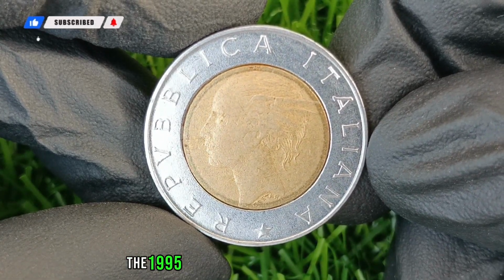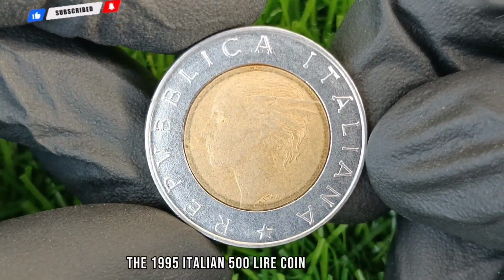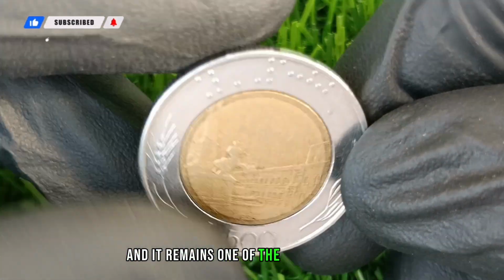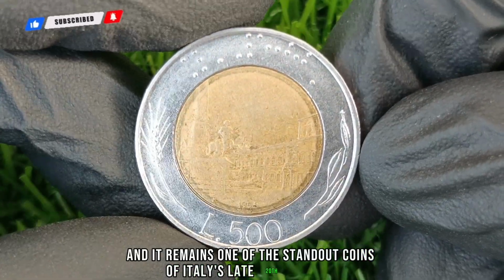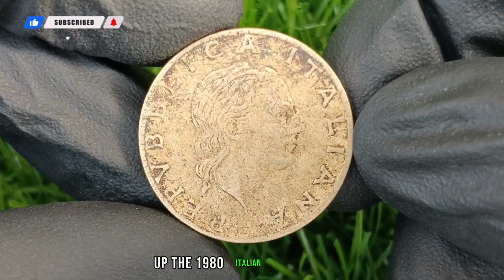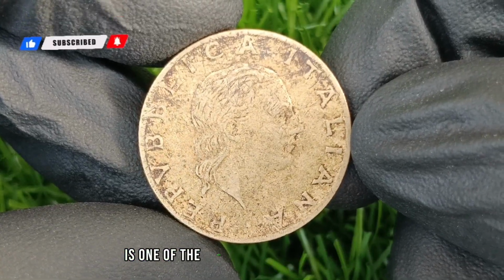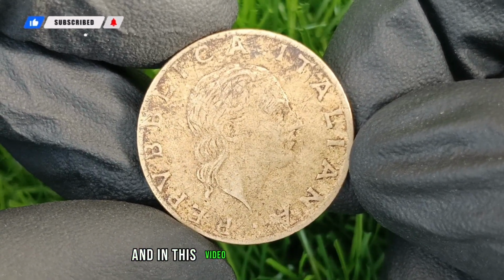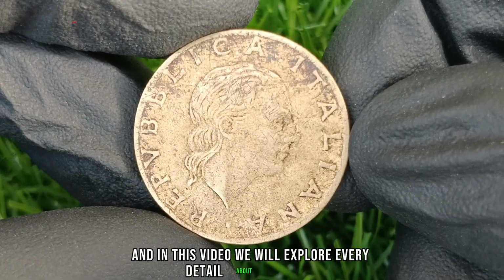The 1995 Italian 500 lire coin is valuable, collectible, and meaningful, and it remains one of the standout coins of Italy's late 20th century numismatic history. Next up, the 1980 Italian 200 lire coin is one of the most fascinating coins from Italy's numismatic history, and in this video we will explore every detail about this coin.